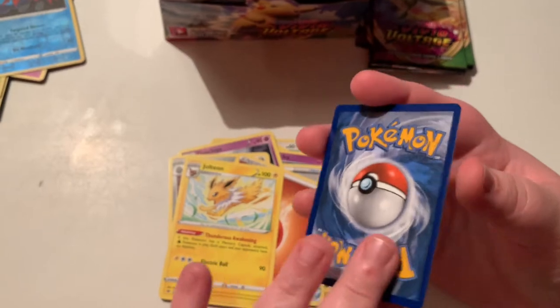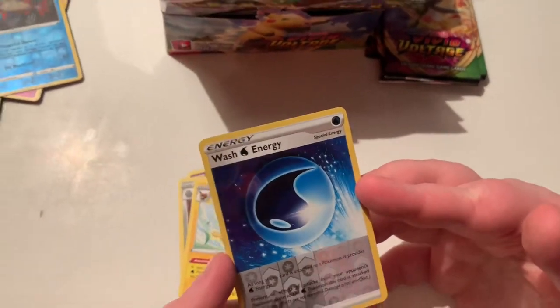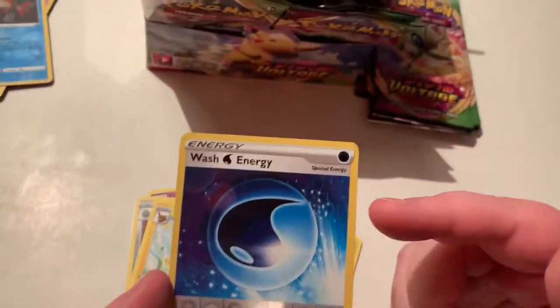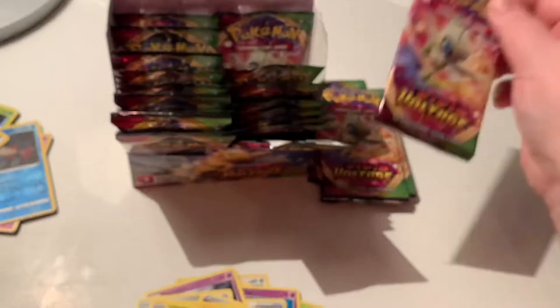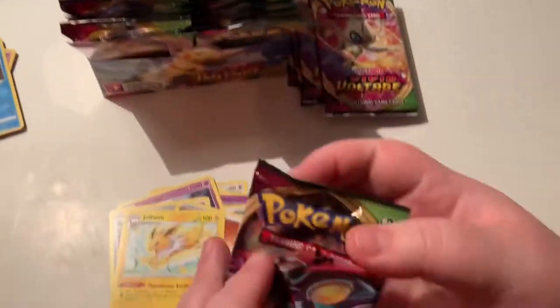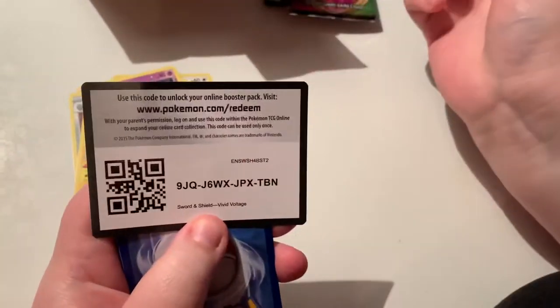Oh, that's another one that kind of catches me off guard a bit. And reverse holo water energy. Feel like we need this one. I think we've got grass and ground, but not water. I definitely need a water. So I'll do that, and... Orbeetle here. A friendly UFO. Go.